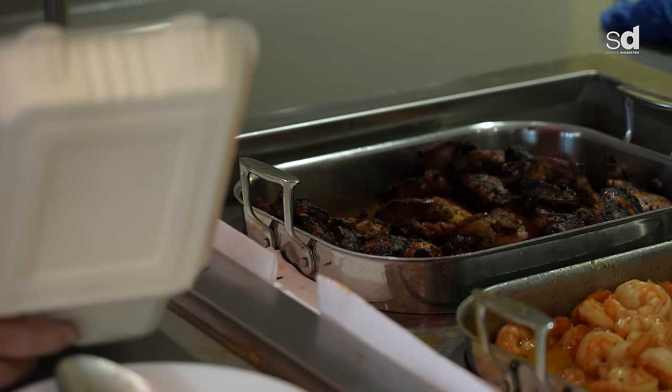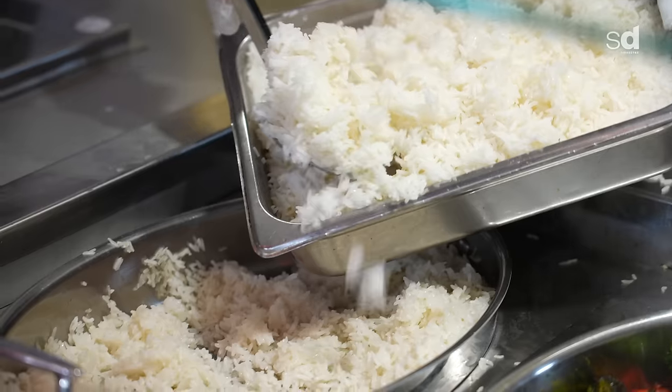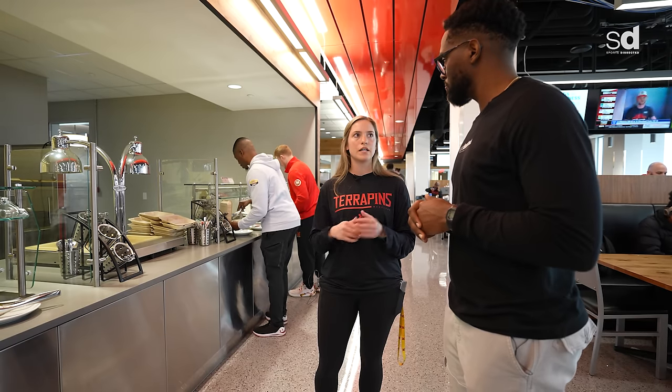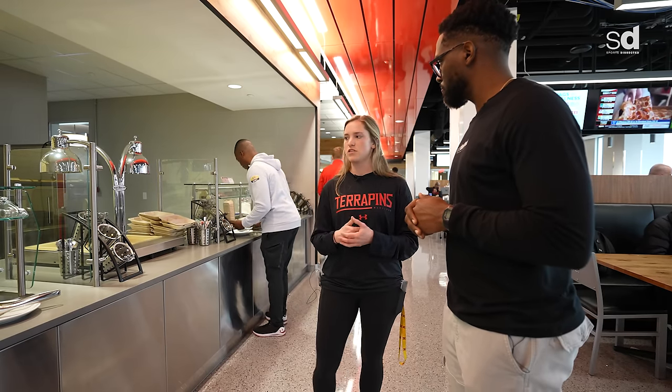At dinners we'll always have three protein choices. We'll always have a carb and always have some vegetables over here. So again, this is just that main line, our homey foods, everything that you're used to.